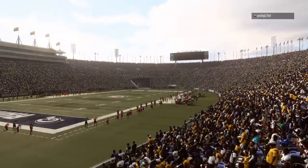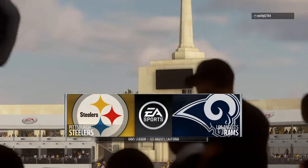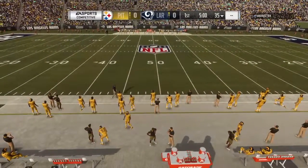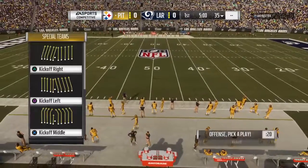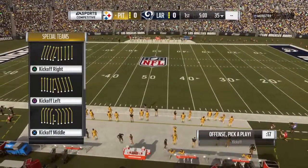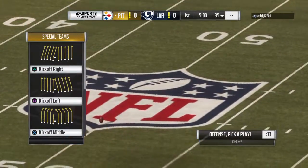EA Sports coverage of the National Football League takes us to the City of Angels, Los Angeles, California. The City of Angels showing it can be loud and raucous. This was the scene a moment ago as the home squad emerged from the tunnel. They're ready for football and ready to watch their Rams do battle with the Pittsburgh Steelers.